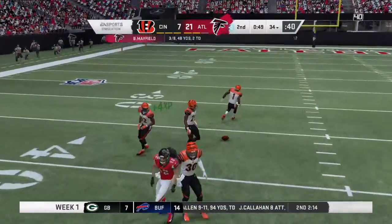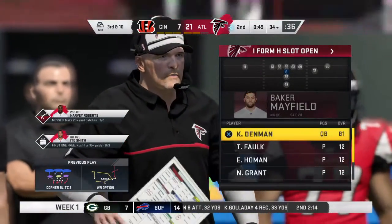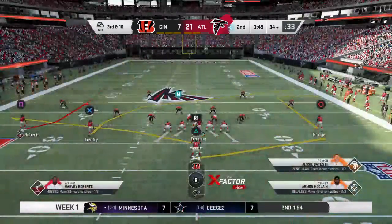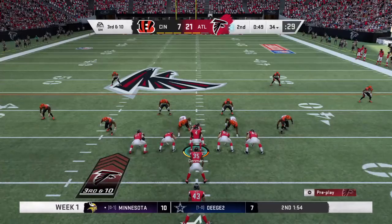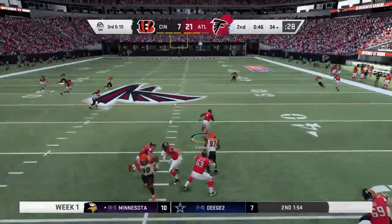A second down pass play there, but it's incomplete. Feels like they're getting caught in between here because they did incompletions on 1st and 2nd down. Now you got to worry a little bit about the clock because you prefer not to give them another shot here in the first half. But if you don't pick up the first down, guess what? You're likely going to have to.